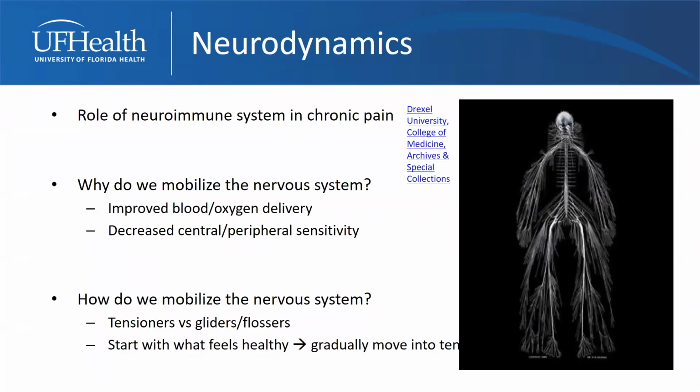So neurodynamics is another big part of this rehab approach. Neuro is our nervous system. Immune system is also controlled by the CNS. So immune system has a huge role in chronic pain, right? Immune cells have a role in plasticity, cognition, pain, and learning.